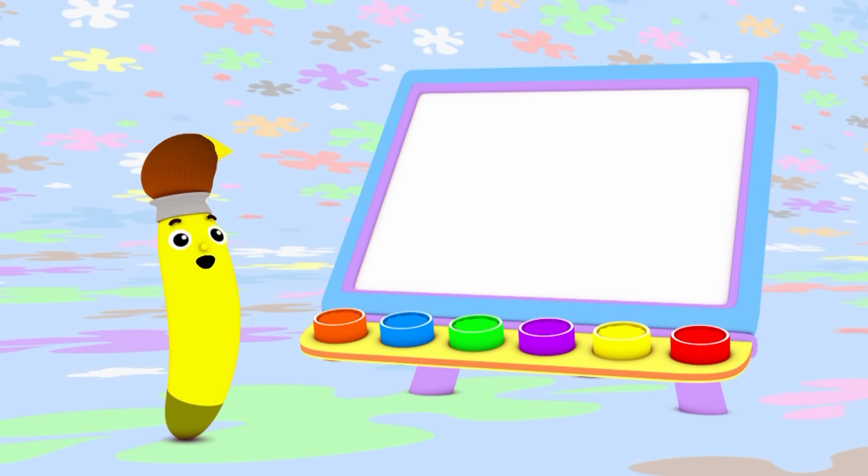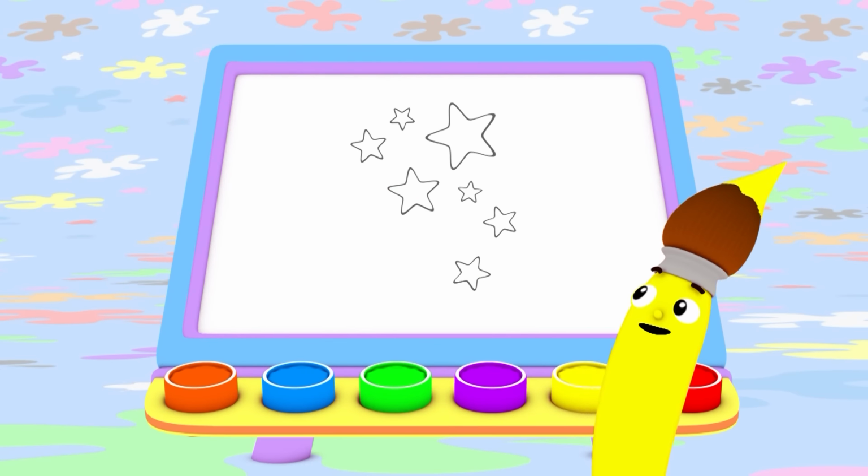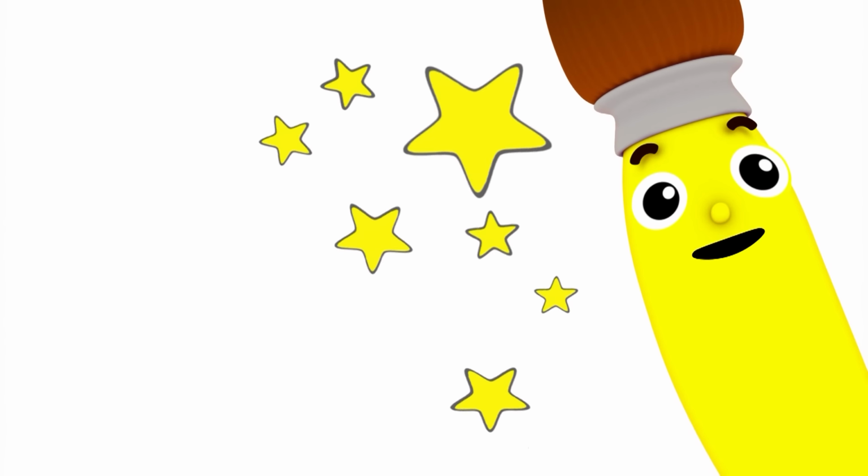I can use yellow to paint stars, too. Watch this. Shiny, bright stars. Twinkle, twinkle.